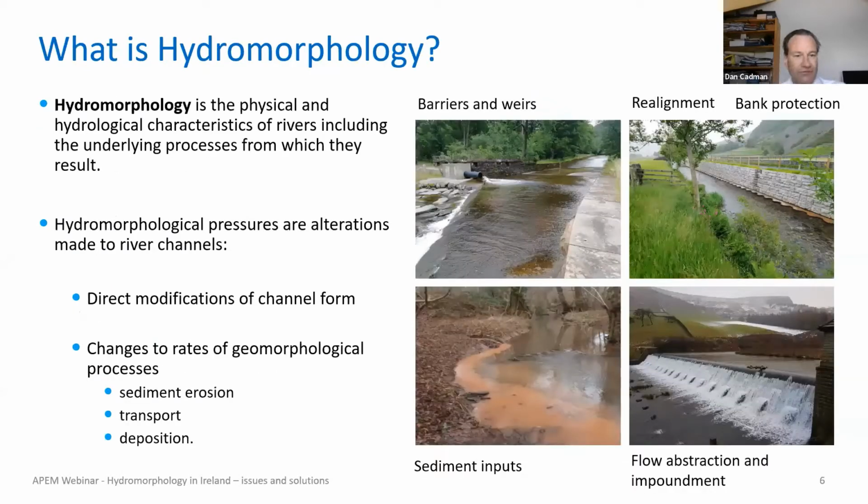So just looking at what hydromorphology is, it's the physical and hydrological characteristics of rivers, which includes the underlying processes, and that is an important point. It's about restoring those in many respects. And the sorts of pressures that you see, they're very visible usually.